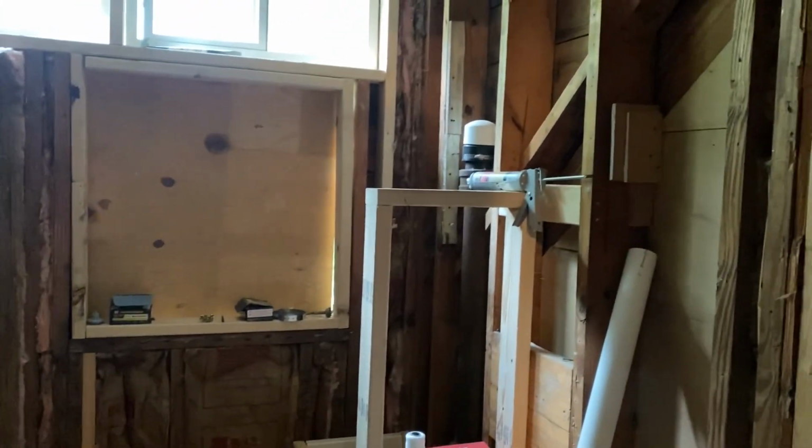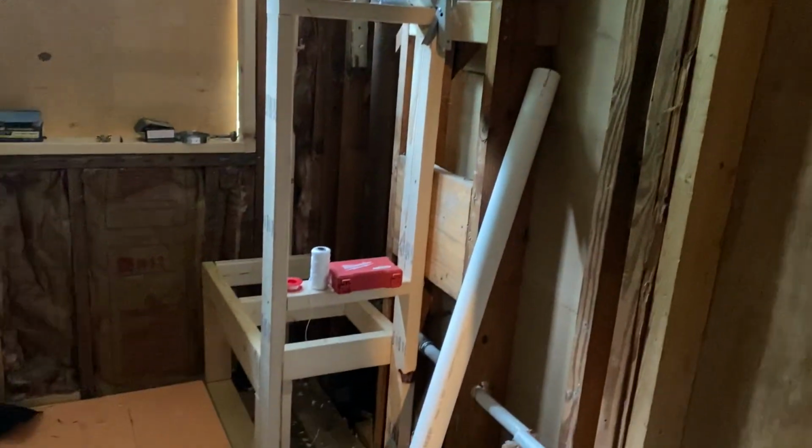Day 1000 of the bathroom renovation. Actually, I have no idea what day we're on, but we have made some progress. My husband has made some progress. He's been doing most of the work. I just help when needed. Let me show you guys what we've done so far. Sorry for the terrible lighting, but this is what we've got so far.